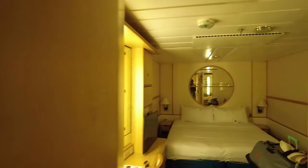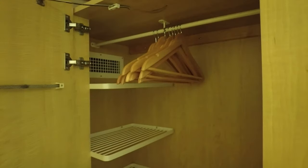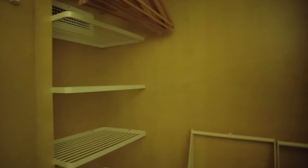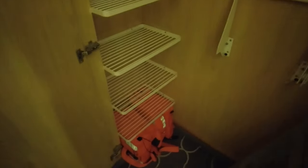All right guys, so we just checked into our room, so let's check it out. Bam! So here is the Royal Caribbean interior room, right? We got the closet, where you can hang your clothes, right? Some hangers, some shelves. And there's a life vest down there. I see a ladder. Some more life vests up here. So that's the closet.